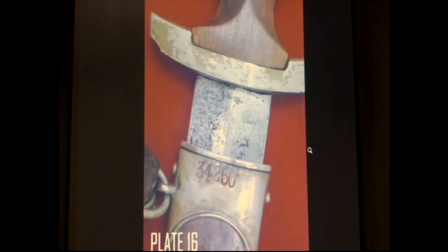This is Wittmann's prototype, and the back of the scabbard is stamped with a number, whether it's an Ausweis number, an SA number, a party number, I don't know, but there it is, and they banged the hell out of it too. There was no nonsense with that number. Okay, next slide.